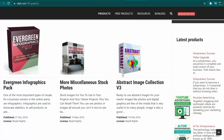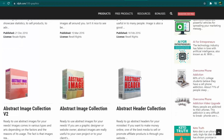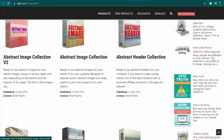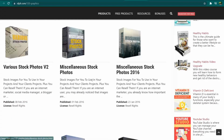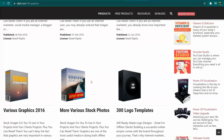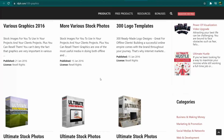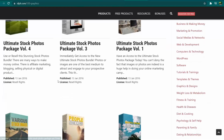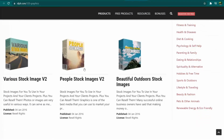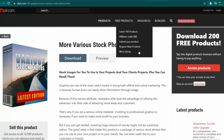As you can see, it says Resell Rights, which means we have full rights to make money from these photos. And something I really like about this site, and I believe you will as well, is that the photos are all organized into packages. As a result, you won't have to waste time downloading them one by one. Simply download one of these packages, which include hundreds of thousands of different photos. Here's an example of one of those that I've opened.